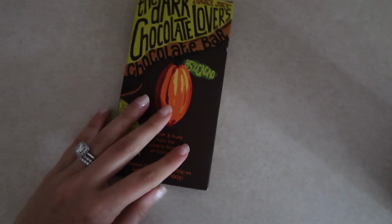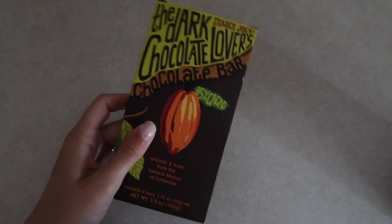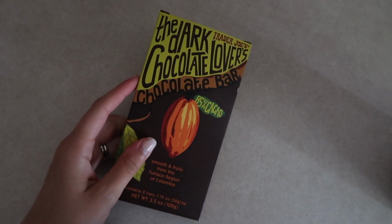They're delicious. Okay, I just finished my lunch, but I want a little something sweet, so I'm just gonna have a little square of this dark chocolate. I love this one from Trader Joe's.